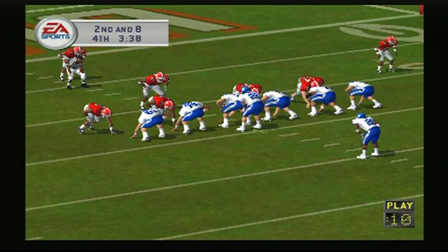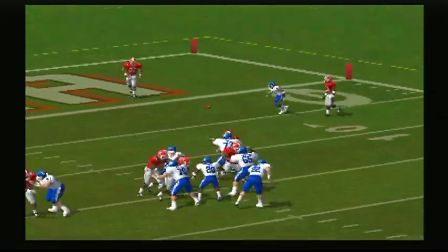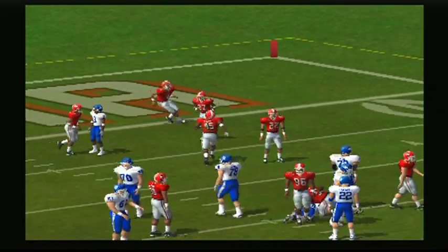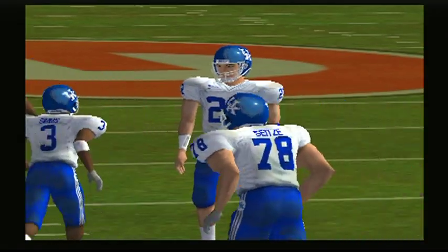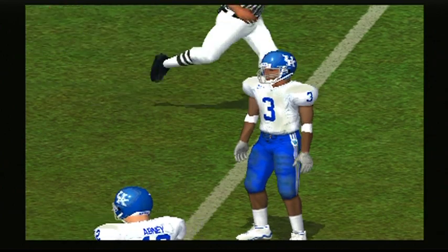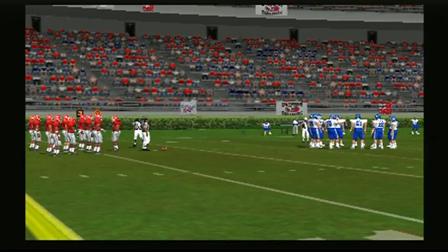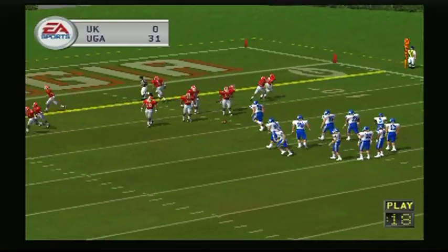The Bulldogs bring in the nickel package. Lorenzen drops back. He throws it. And it's knocked down. And they do a good job at swatting that one away. You're right, Brad. Excellent awareness by the defender to know where the football is and get his hand on it. It's third down and 8 to go. Ball on the 13-yard line.